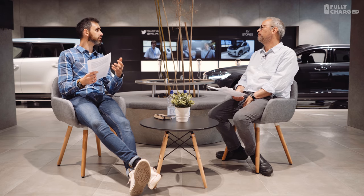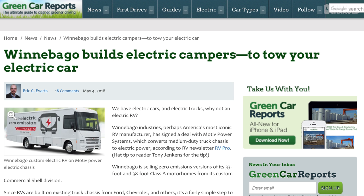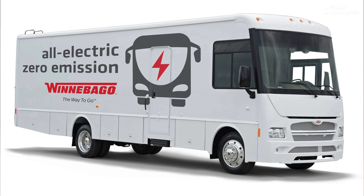But Winnebago, who is the household name, people refer to them as Winnebagos, the same way people refer to vacuum cleaners as Hoovers. They're America's most iconic RV manufacturer, and they have just signed a deal with Motive Power Systems, which converts medium-duty truck chassis to full electric power. So that means loads of RVs, like mobile health clinics, mobile libraries. They're probably going to be the target market for this.